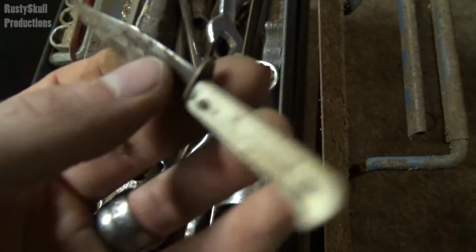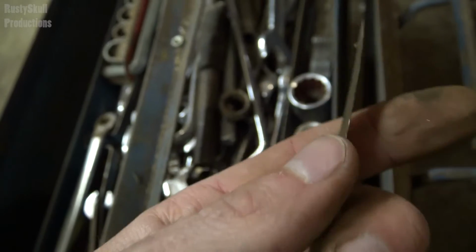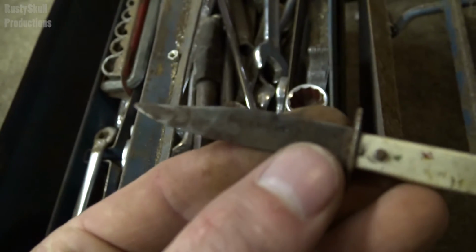What we got here? That's a nice little thing, isn't it? Very nice. Little knife.